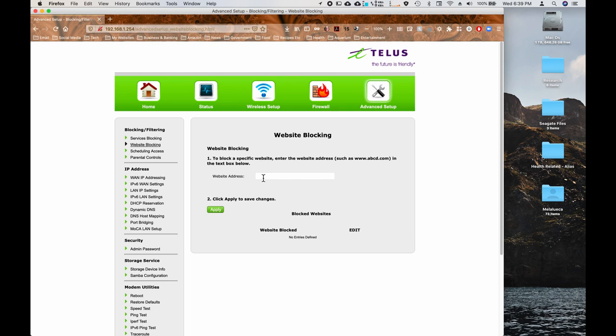Now right in here, you can actually type in any websites that you don't want people in your house going to, especially your kids. And this means that they can't bypass it by installing something on your computer. This is done right at the router, and unless they get a hold of your admin password, they're not going to be able to change this. So this is the place to do it.